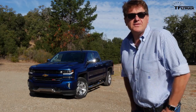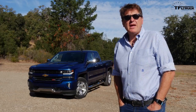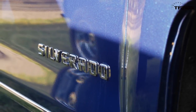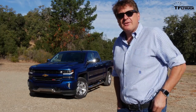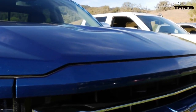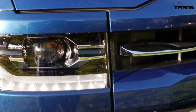Now, of course, this Silverado competes with the new F-150, the Tundra, the Ram, and perhaps even the upcoming new Titan. So Chevy knows that in terms of trucks, the competition is fierce. Did they do enough in 2 years to make you want to buy it? Well, that's really up to you. I like the monochromatic look. I like the fact that they've added an 8-speed transmission to their 5.3 liter.